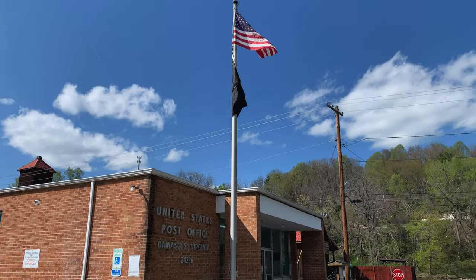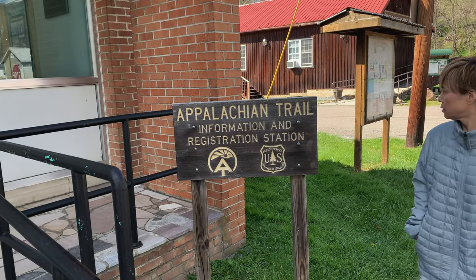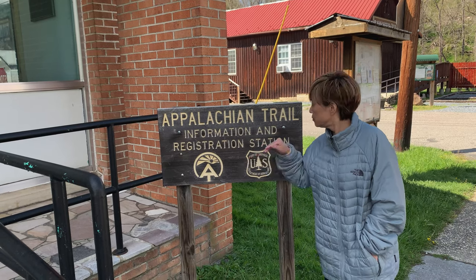I bet this post office sees its fair share of action, with hiker boxes being mailed there fairly often. It also serves as the information and registration station for the Appalachian Trail.